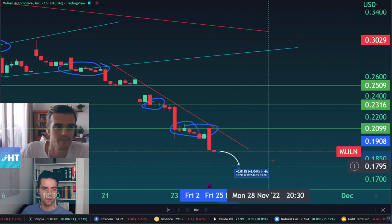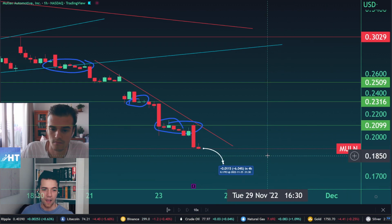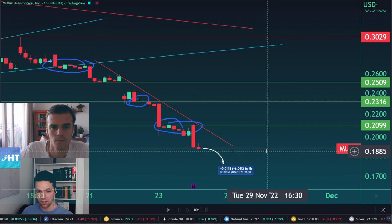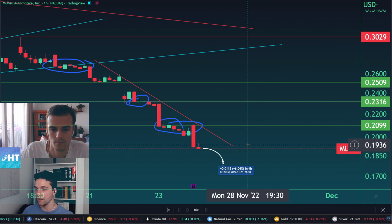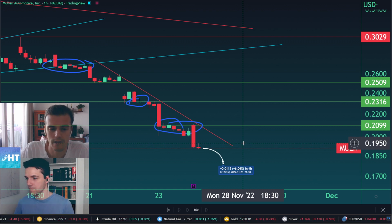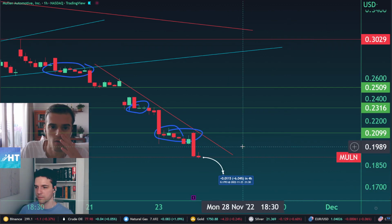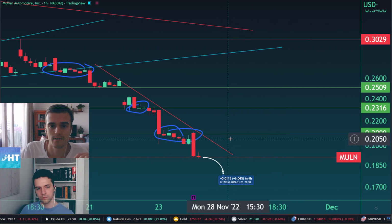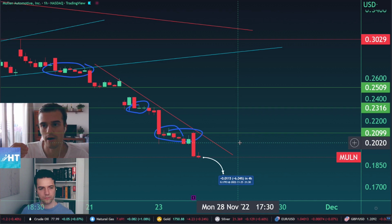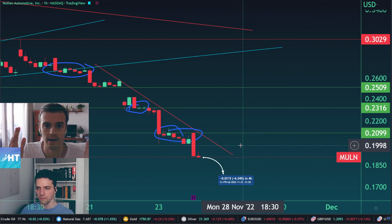I think MULN is going to fall like 6% more at this point, and it's very bearish, so we don't have any reason to buy, and no one is doing that at this particular moment, so the price will keep falling. And I would like to add that this is why it's important to not have a bias, because we always say that it doesn't matter if you are a fan of the company or not. This is not about that. This is just technical analysis.